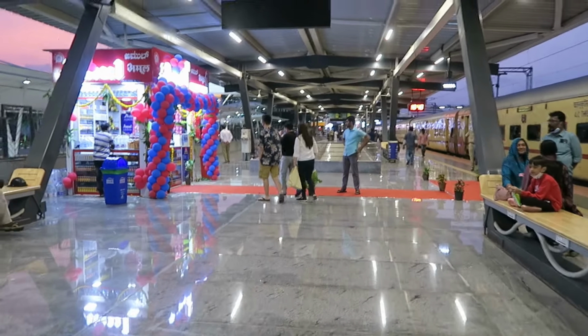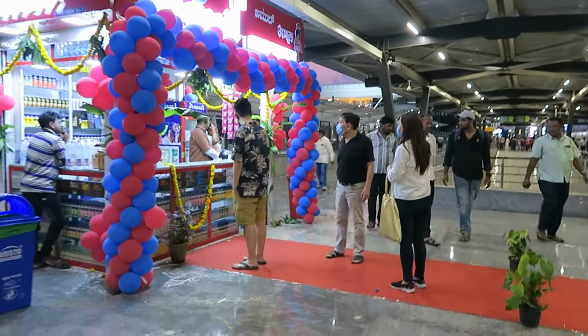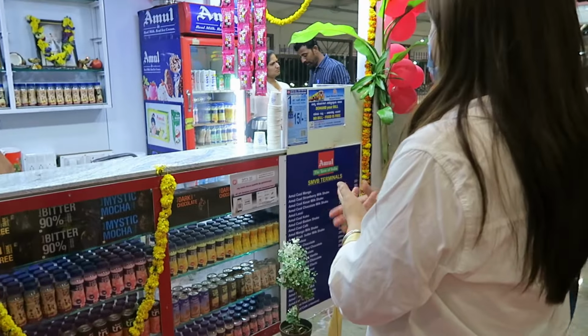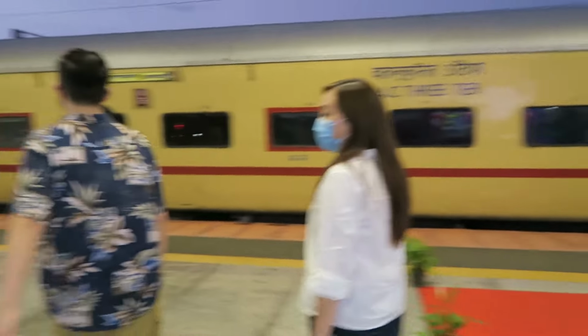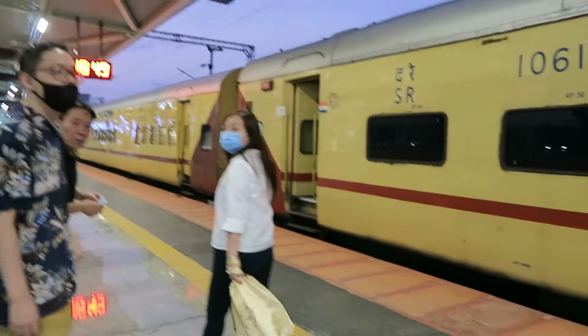They're back on the red carpet. Trying to get some ice cream maybe. Let's see what they're gonna get. Looks like they don't have ice creams, it's only drinks and chocolates, I see. A nice little bin. Well, that was a failure, we did not get any ice cream. Are you using this train today? Newspaper.